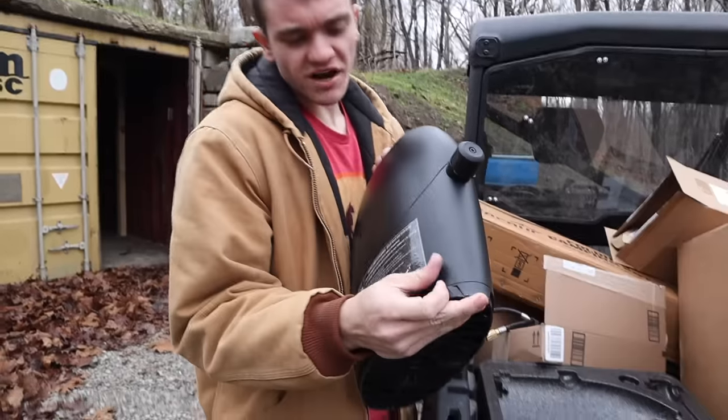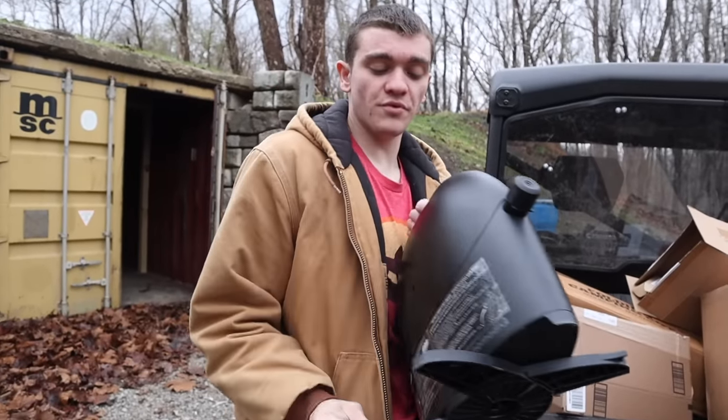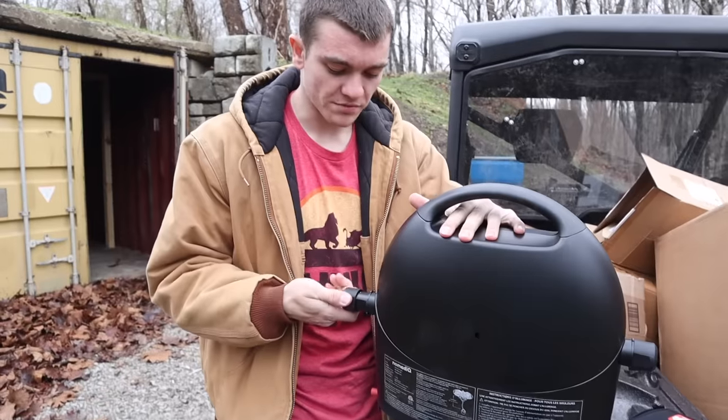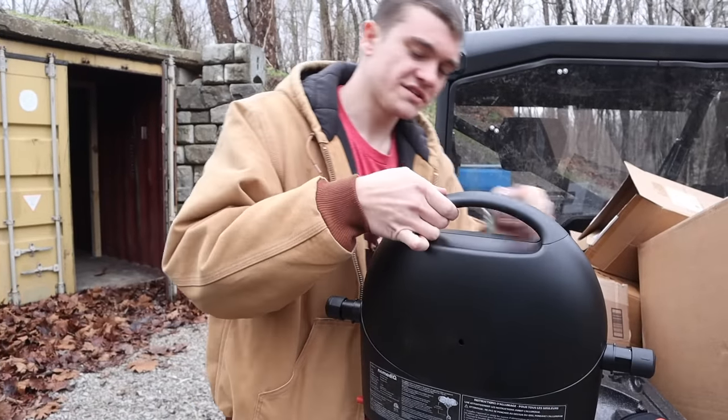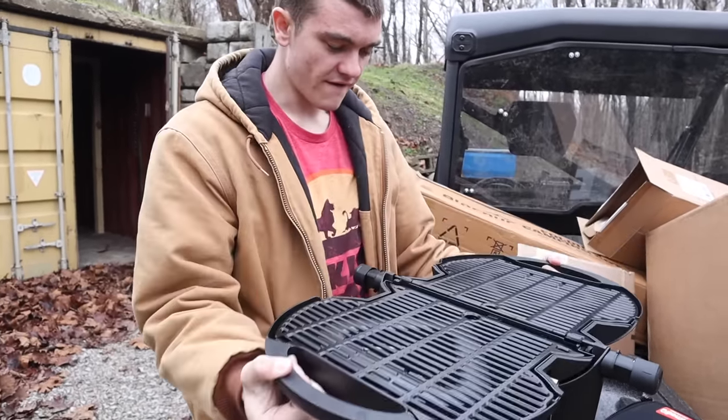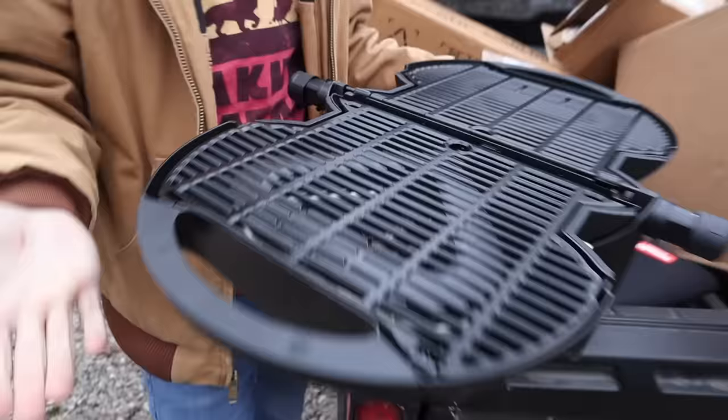This is it. It runs off of propane. Y'all seen it in one of the last videos where we got the Can-Am stuck. Unfortunately, whenever I got to use it, I bought the wrong kind of gas. Now we got it, so this is probably what we'll be using to cook with. It comes up like this, folds out. We still got a grill, dude.